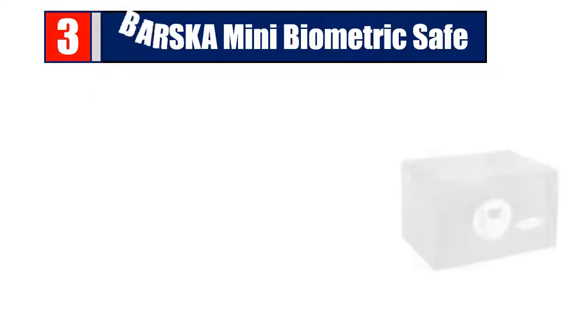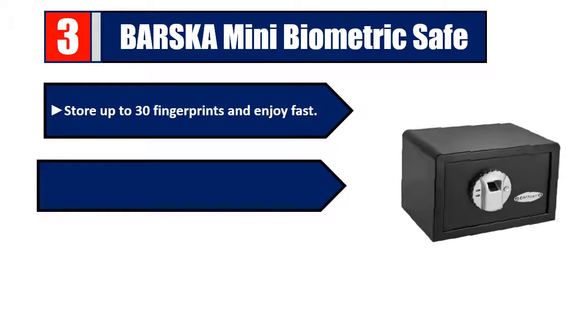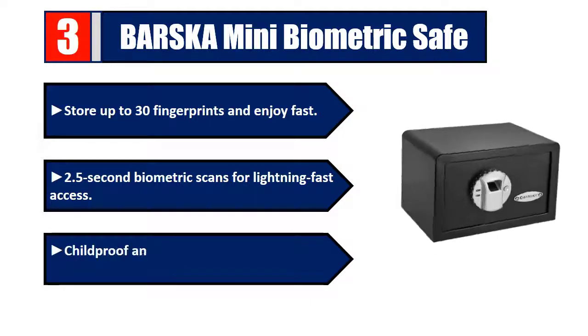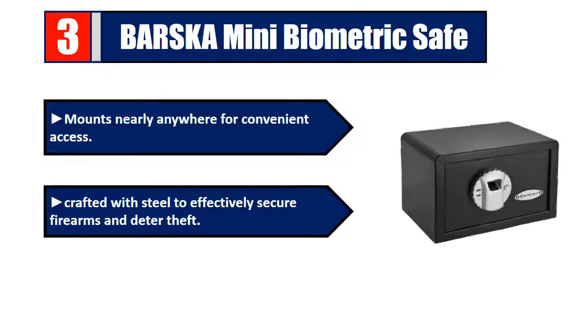Number 3. Barska Mini Biometric Safe. Store up to 30 fingerprints and enjoy fast 2.5-second biometric scans for lightning-fast access. Child-proof and Department of Justice approved. Mounts nearly anywhere for convenient access. Crafted with steel to effectively secure firearms and deter theft.